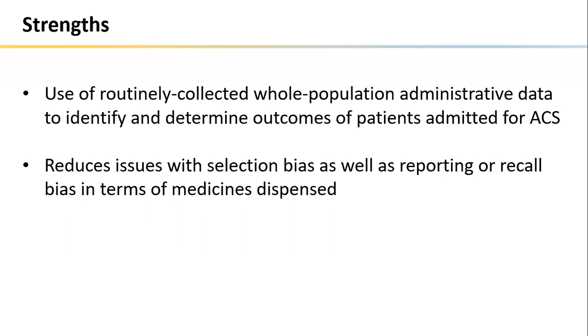The strength of the study is the use of routinely collected whole population administrative data to identify and to determine outcomes of these older patients admitted for ACS. This will reduce issues such as selection bias, as well as reporting or recall bias in terms of the medicines dispensed to them.